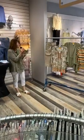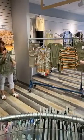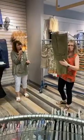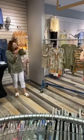Here's our companion pieces to what Jan had on from Ruby Road. We'll start with the capri over there. So this is the exact same one that Jan was wearing. We just thought you might be able to see the detail a little bit better. Really great style. It's very updated, very trendy.